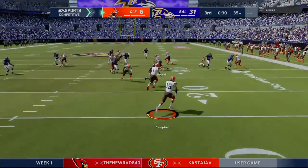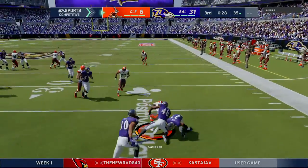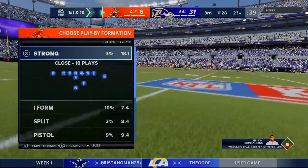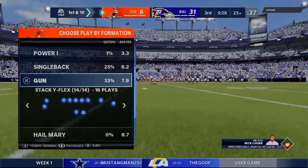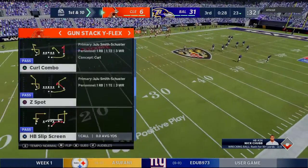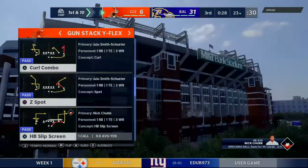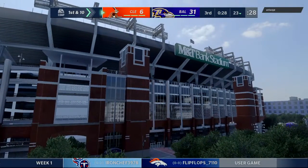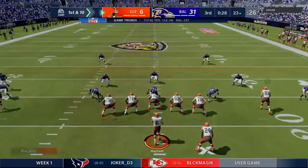Paris Campbell now on the return. And not much happening on the return as he'll get this to about the 23. The Browns take over 1st and 10 at their own 23-yard line. The Browns' drive about to get started.